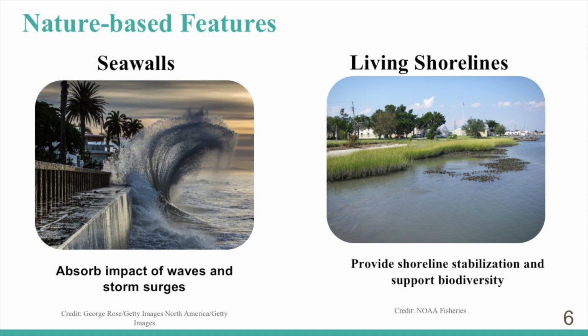There are three different solutions posed in this bill to address the issues of climate change and coastal storms. The first is the implementation of nature-based features, which are man-made structures meant to mitigate the effects of climate change and coastal storms. One of the most common are seawalls, which are physical walls built parallel to the ocean. These are meant to deflect the impact of storm surges and waves.